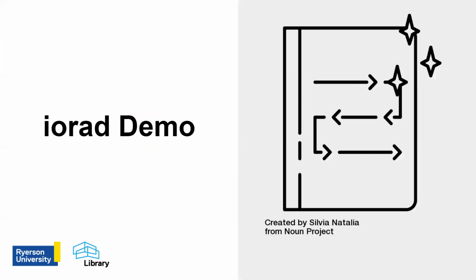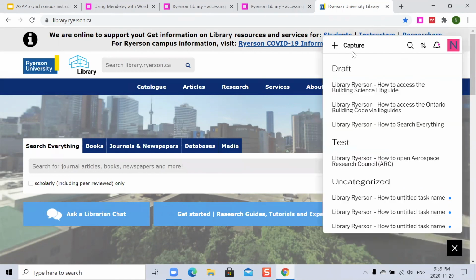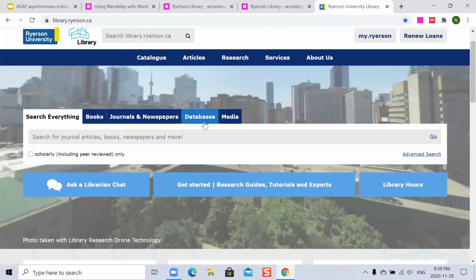So I wanted to do a quick demo and show you how easy it is to get started with the tutorial. I'm just on the library webpage and I've got my Iorad browser extension installed, my plugin. I'm using Chrome. I'm going to click on it to get started, click capture, and then it tells you, close non-essential tabs, do things slowly. And then when you're finished, you just click on the extension again. I'm just going to do a simple one about navigating to Engineering Village from the library webpage.